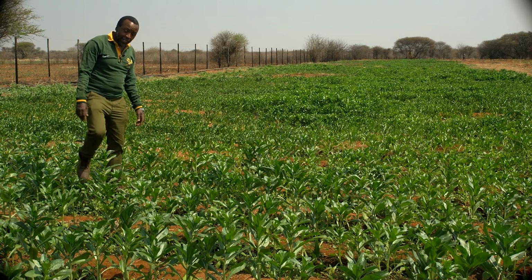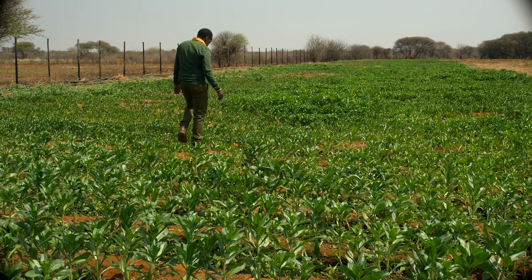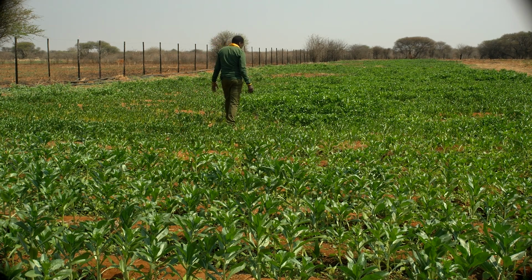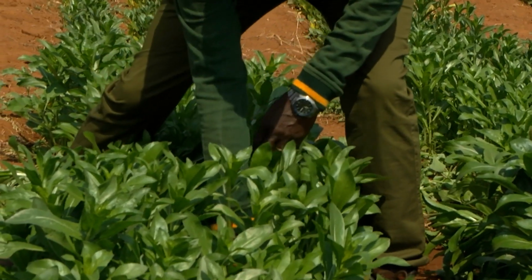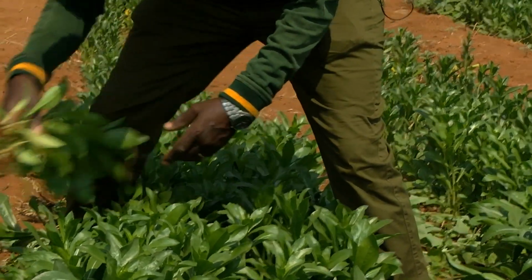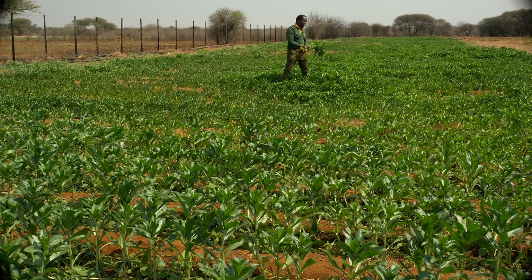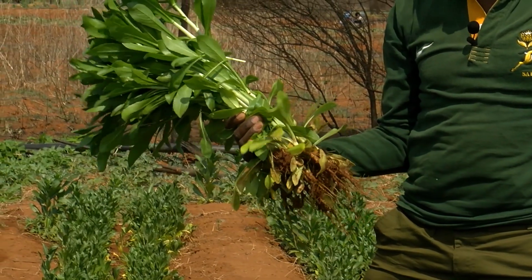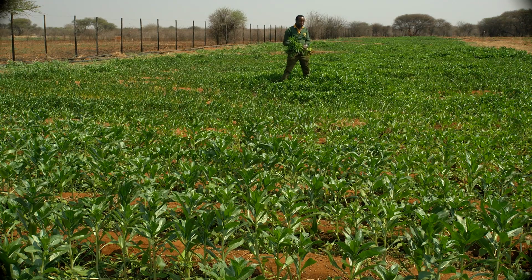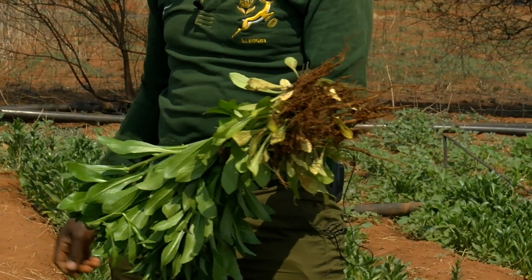So I want to demonstrate how we plant these seeds. We sow them liberally, so that we are able now to harvest the vegetables when they reach this stage. These vegetables, they can be sold as fresh vegetables, or they can be dried, which is my preferred method. I'm going to dry this using the solar energy and make a powder out of this vegetable.